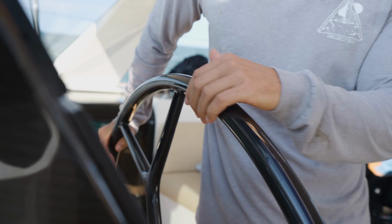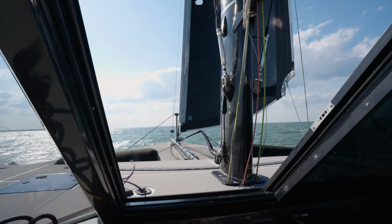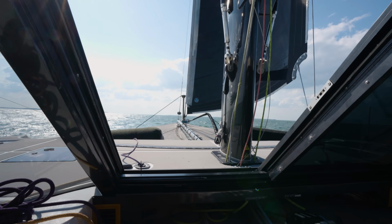Very good at racing. Whenever I take the helm, we slow down. And if the Chesapeake looked like the Bahamas, this would be the biggest yachting hub in the entire world. Like, everyone would be here.